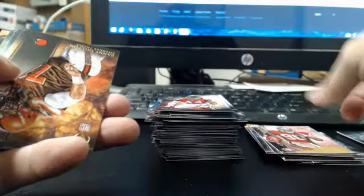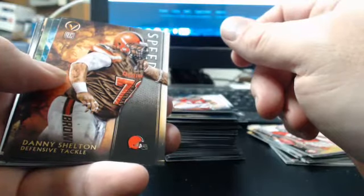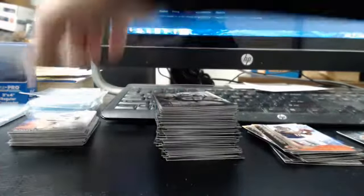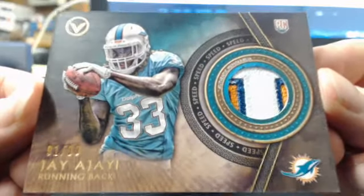Jerry Rice for the 49ers. Retired as a Major General. Nice. Alshon Jeffrey for the Bears. Go with Sheets. Okay, nice patch there for the Dolphins. 91 out of 99 for Mr. J. One of the more interesting patches I've seen come from that.